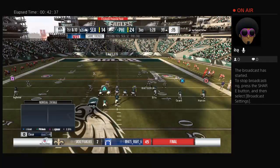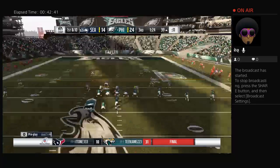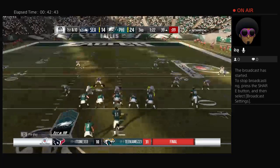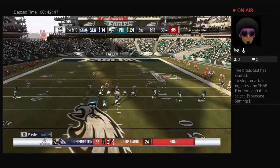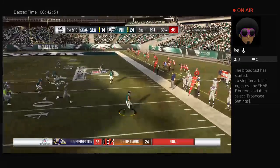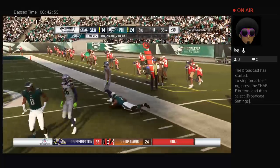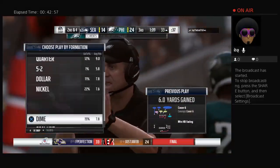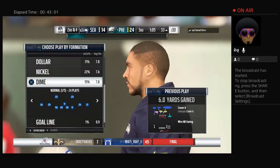Here we go now. Green 39. Green 39. Now on 1st down, he'll drop to throw it. Out to the flat. That's complete to his running back. And he's going to get it down to the 33-yard line here. A nice little screen. They get 6 on 1st down.